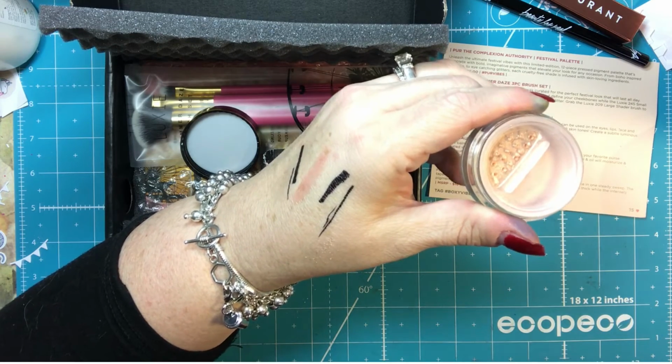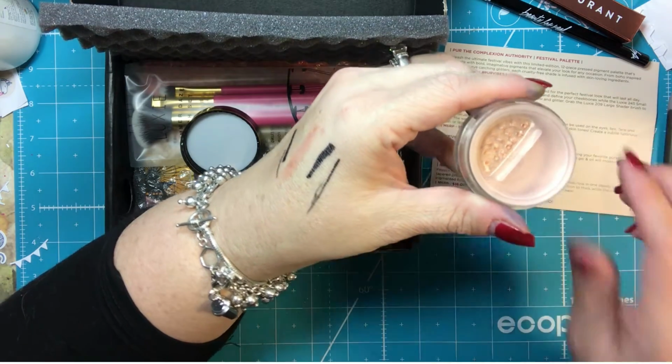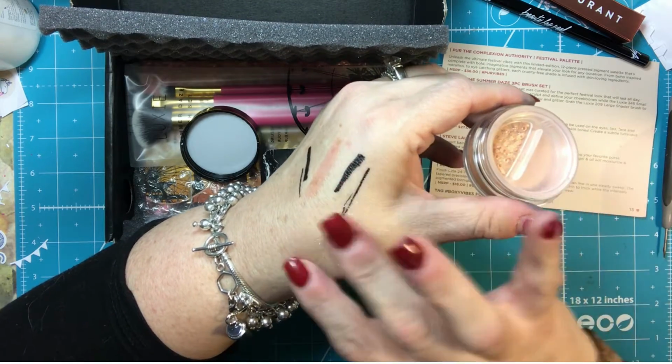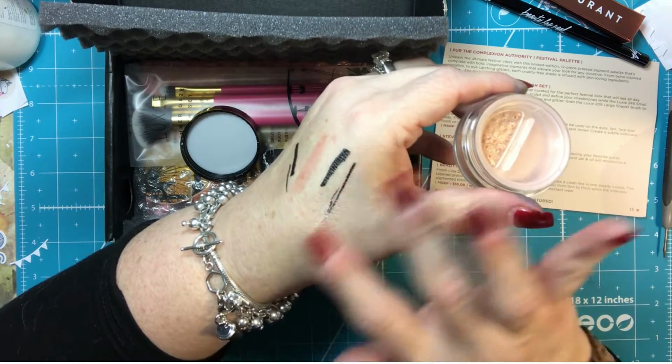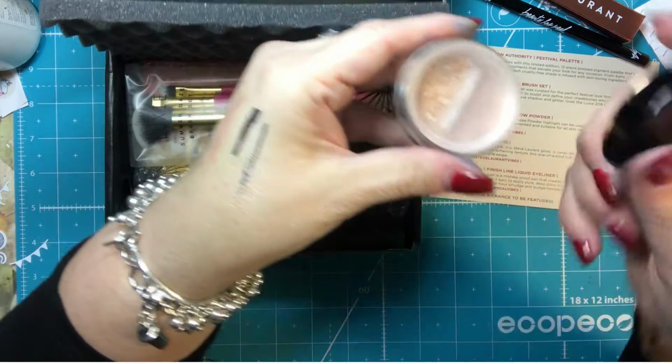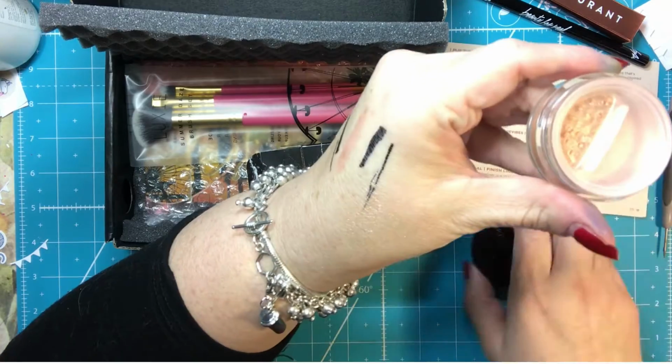This is going in my Easter basket. No, I'm teasing. It's not going in my Easter basket. It's going in my beauty cabinet. Oh, I like it. I like it. Wow, that's pretty. Hopefully you guys can see that shimmery shimmer.